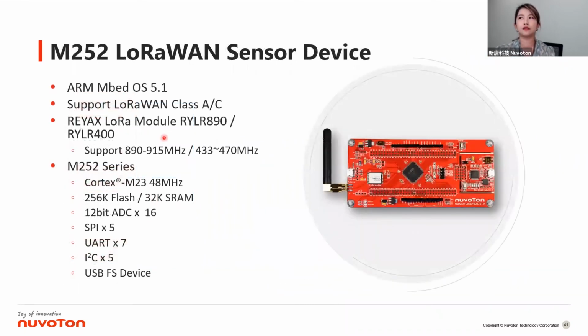Okay, let's have a brief introduction of this sensor device. It can run a very light OS, which is called Arm Mbed OS. And this sensor is compatible with LoRaWAN class A and class C, and depending on the different countries, it has different modulation. So we can support Korea, Taiwan, Japan, and also USA, different kinds of bands.